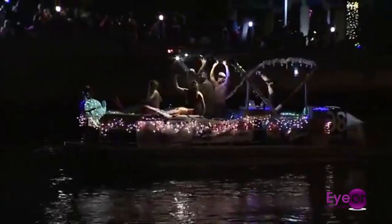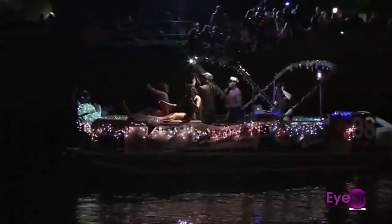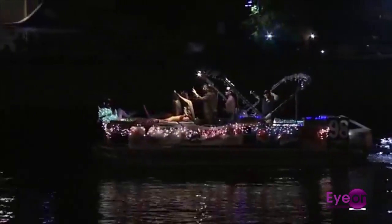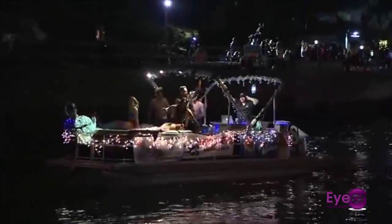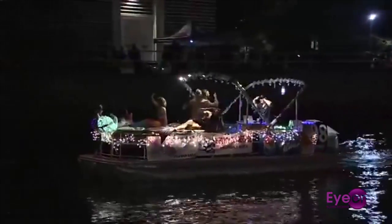And next we have Staying Afloat Party Boats. Here's the Mermaid Boat. PartyMermaid.com, glamorous mermaids on board tonight. This 24-foot pontoon boat features blue and purple underwater lights. Liberty Tax Service making this entry possible. Are we already thinking about taxes? It's always good to think about your taxes.